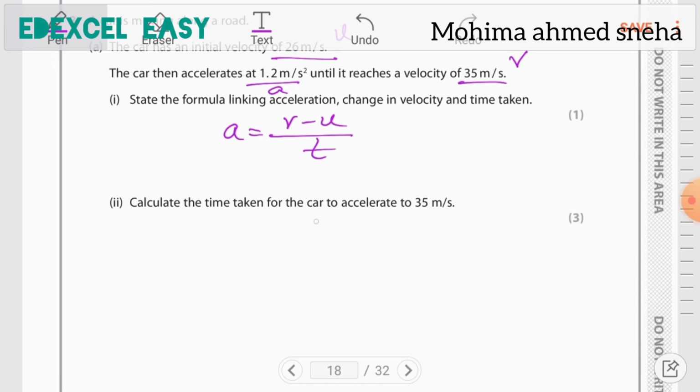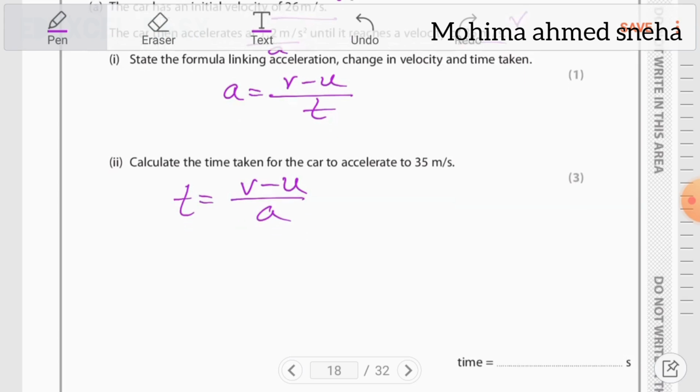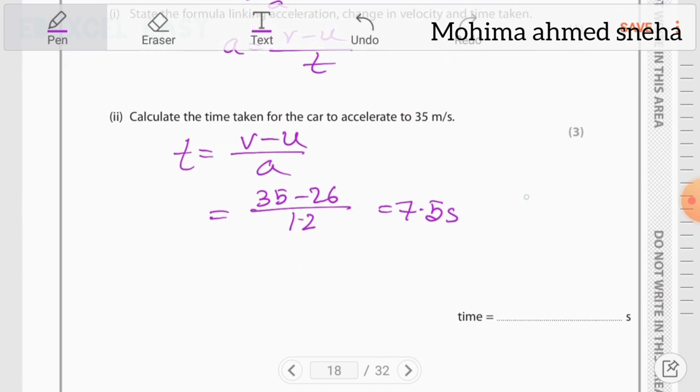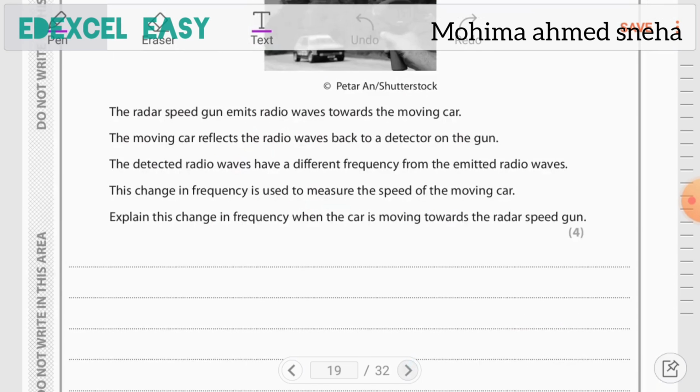And now we need to find the time taken for the car to accelerate to 35 meters per second. So if we make t the subject of this equation, it will be v minus u divided by a, and the value for v is 35 minus 26 divided by 1.2, and you get a value of 7.5 seconds. So the car accelerated from 26 to 35 meters per second during 7.5 seconds. So the answer is 7.5. Part A is done. Moving to part B.